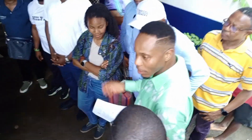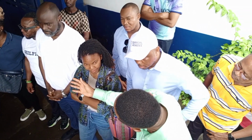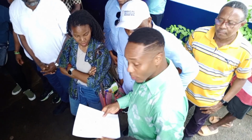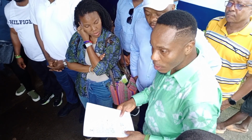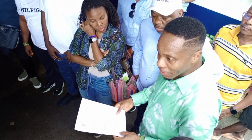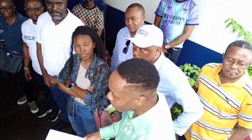The Deputy Minister of Health, the Deputy Minister of Information, the Deputy Chief Medical Officer, and everybody in government. We are here to donate some items and drugs, gloves and wool, and other items that you need, in the tens of thousands. We hope this can help with the work you're doing here.